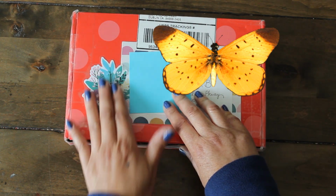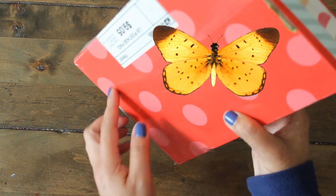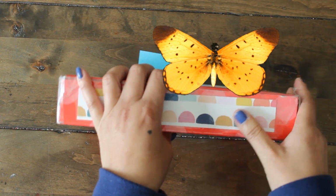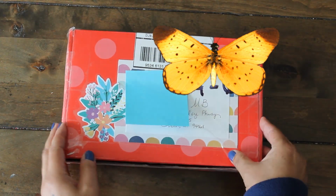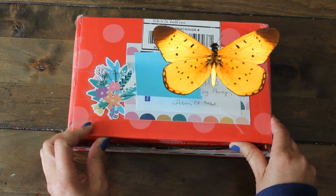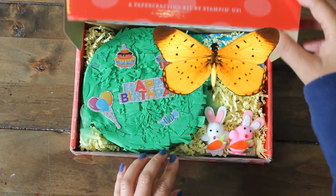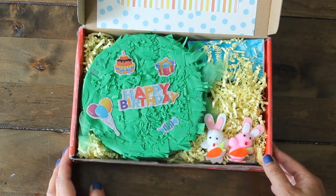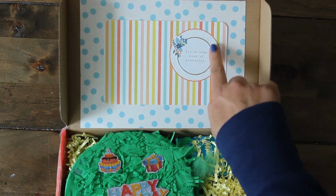But let's look at this beautiful box that she's decorated here. And look at that polka dot and all these pieces that she has decorated on there. So let me open this up and show you what Kim has. Oh my goodness, look at this, guys. This is super cute. It says, "You're some kind of wonderful" over here.